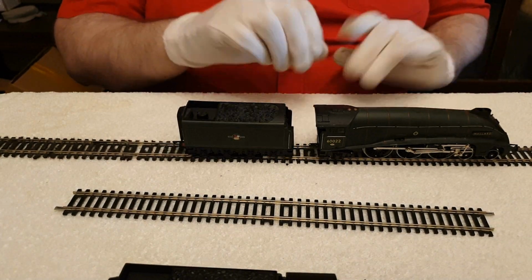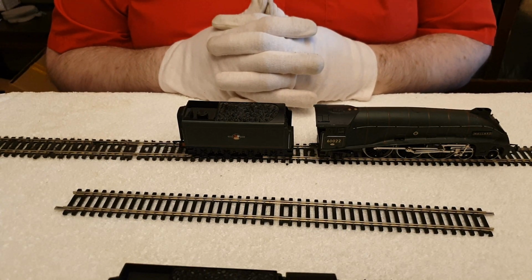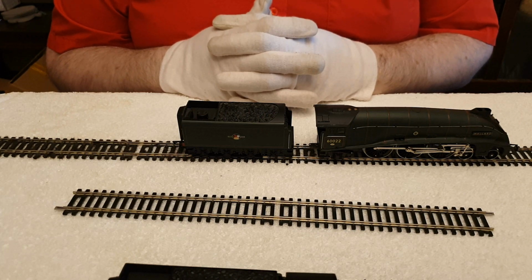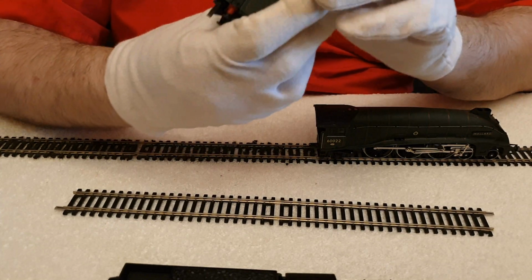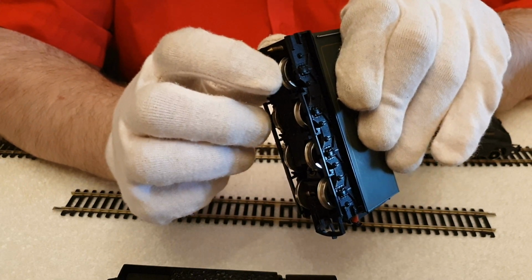Yeah, so both these trains, as I say, are vintage insofar as they come from the 80s. They're in very, very good condition. I bought them as basically hardly used. I've looked at the wheels. I don't know if you can see here. Right, there's a little piece of rubber there.